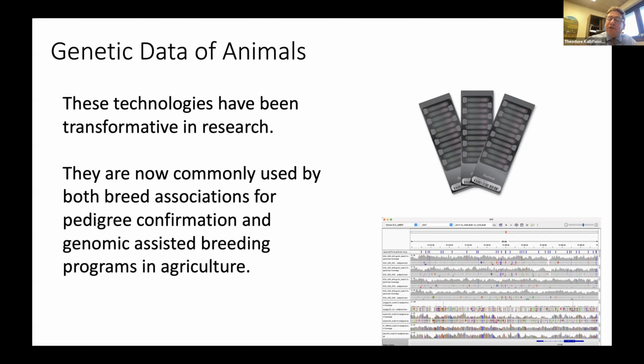All of science prior to about 1995 was aimed at testing hypotheses. So you developed a hypothesis and you tested it. These data made it possible for us to generate new observations that allowed us to generate new hypotheses. And the mode of operation was effectively known as hypothesis generating research.